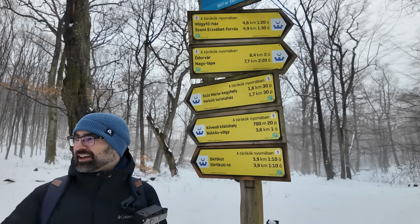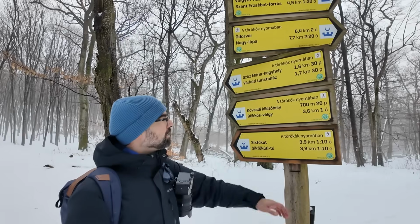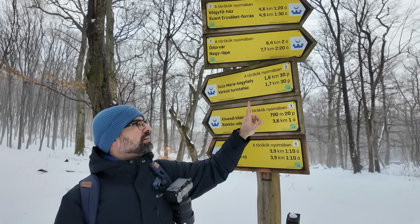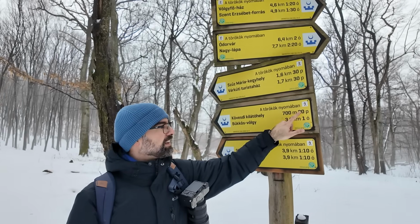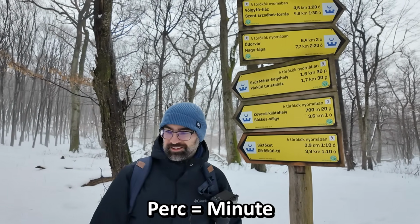The lookout spot. But today everything is very foggy, so probably we will see nothing. But we'll see in 700 minutes. No, 700 meters and 20 minutes. P is perc, because that's a minute.